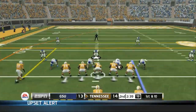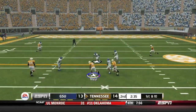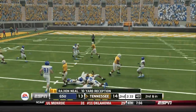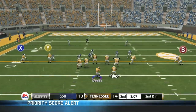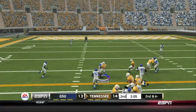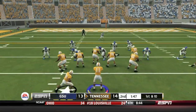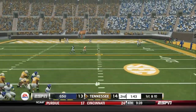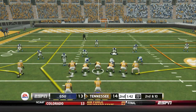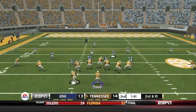But our offense, ever since that interception, has done a pretty good job of moving the football, and we're already past midfield again when Dobbs checks it down to Neal. Just going to be short of the first down marker, second and inches. So Dobbs from the shotgun, back to throw, over the middle. It's caught by Pig Howard, which is a very interesting name, very interesting receiver, as he's listed under 6 foot, but he's very agile, very quick, as Howard drops the ball there. Thinking about moving him to the slot, but not quite sure yet. Kept him outside for this game.